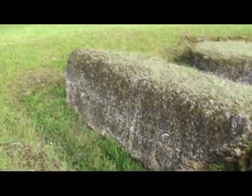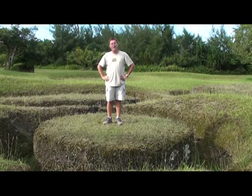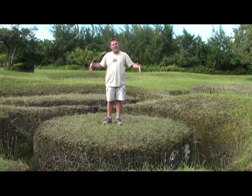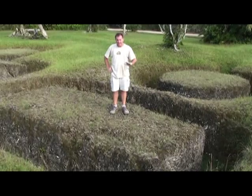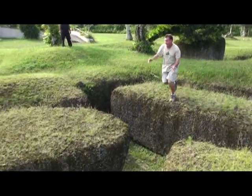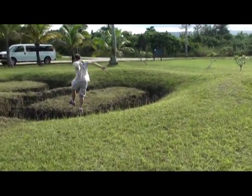Heading back towards the hotel, we stopped in at Taga Stone Quarry. Over 2,000 years ago, this is the place where they quarried the ancient latte stones. I'm standing on top of a cap. Behind me is the column that the cap sits on. These latte stones are the largest ones, made only for the king's dwelling. I'm not at all sure if I should be doing this, but here's a little game I invented called the Latte Hop.